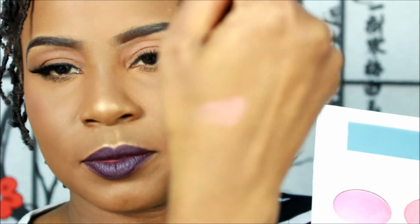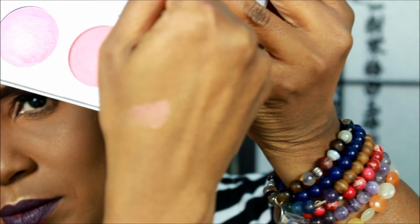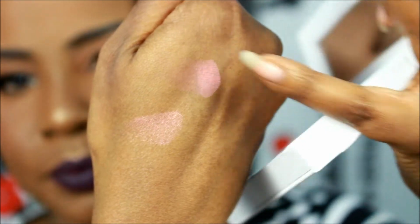Ooh, we're going to do a little swatch game. We're going to do a little swatch. So we're going to swatch on this hand since this hand is a little tore up. So this is Fearless. So we're going to swatch Fearless. That's Fearless. This is Limitless. That's Limitless right there. Okay. And Unstoppable. Unstoppable right there.